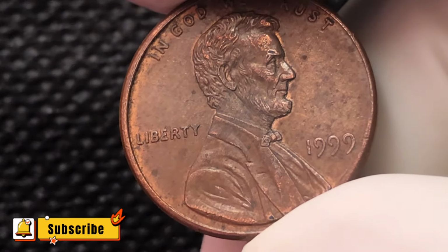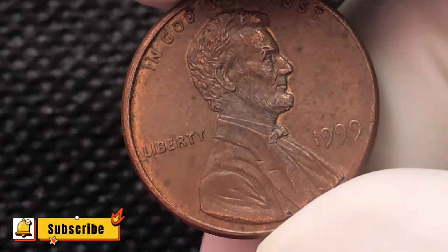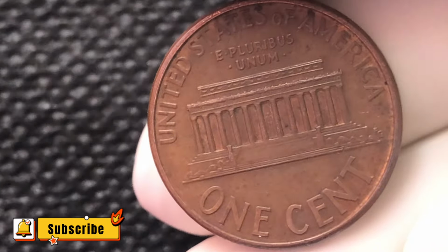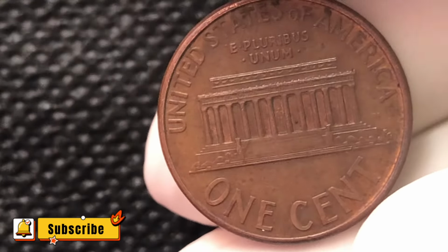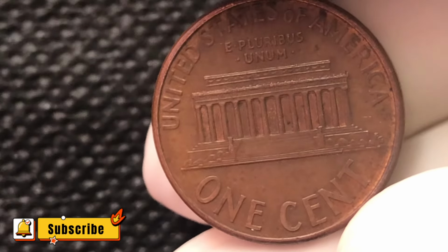Imagine finding a 1999 penny that gleams like a mirror. The details are sharp, the finish is flawless, and you think, this looks too nice to be normal. That might be a rogue proof. And in excellent condition, those can fetch hundreds, sometimes more, especially if they grade high.